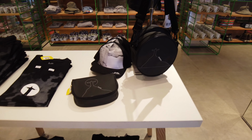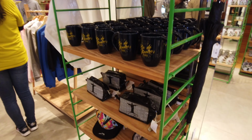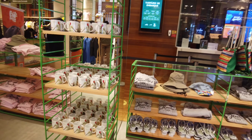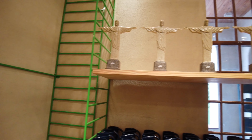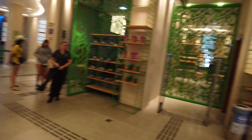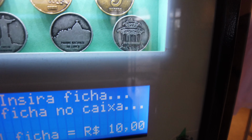This here is a small gift shop. They got t-shirts for sale, and all kinds of gadgets. Pots, cups. We got small statues. You can also get your coins made here for a couple of dollars.